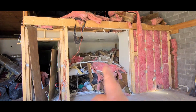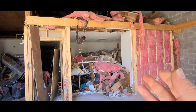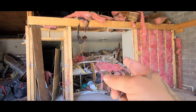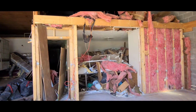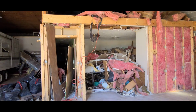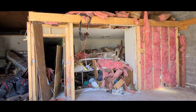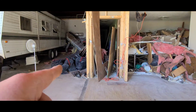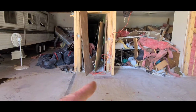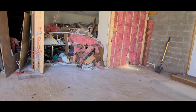So really, I could go ahead and take this little wall here. I could take it down, but there's so much stuff packed behind it. I'm worried that once I start pulling that down, it's just going to avalanche onto me. So I'm going to wait until I start getting some stuff pulled out of there before I gut that section there.